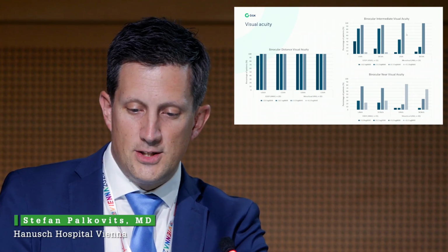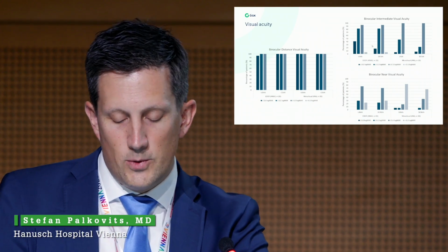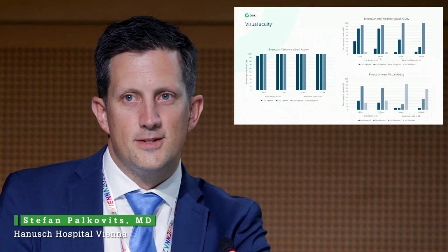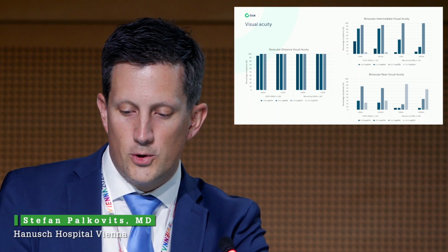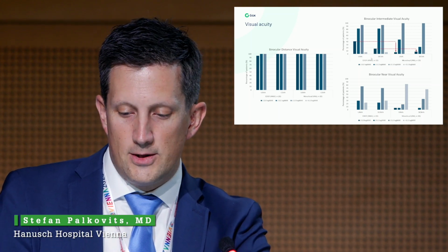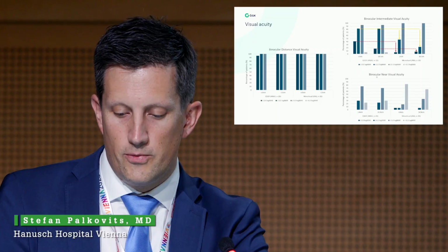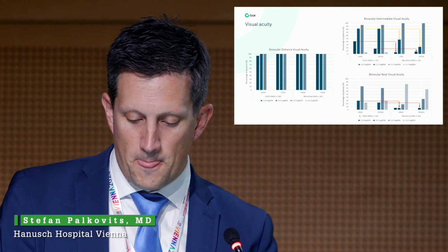I would like to draw your attention to the top right corner now. This is the intermediate visual acuity, where I present the uncorrected intermediate vision and the distance corrected intermediate visual acuity. And we see when we compare the EDOF group with the monofocal group that these values for both were higher in the EDOF group. Lower as compared to distance, of course, but again, in the EDOF group, these proportions were much higher as compared to the monofocal group.